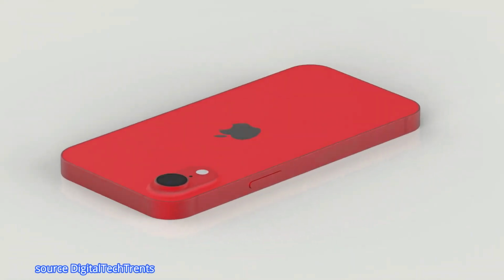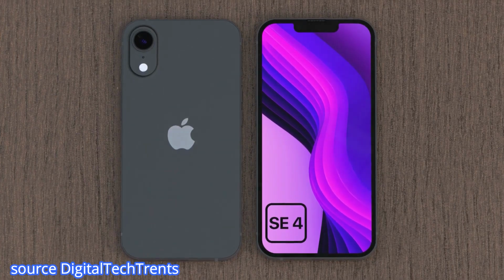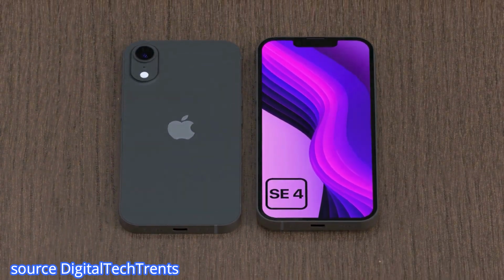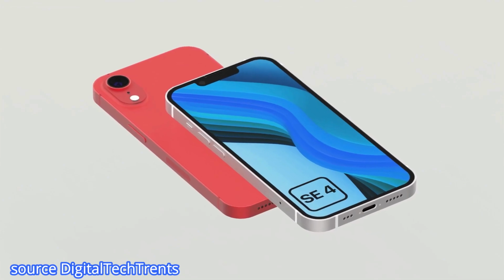With its boosted specs, modern design, and competitive price, the SE 4th Gen could redefine what a budget iPhone means. But will it strike the perfect balance of performance and value? Only time will tell.